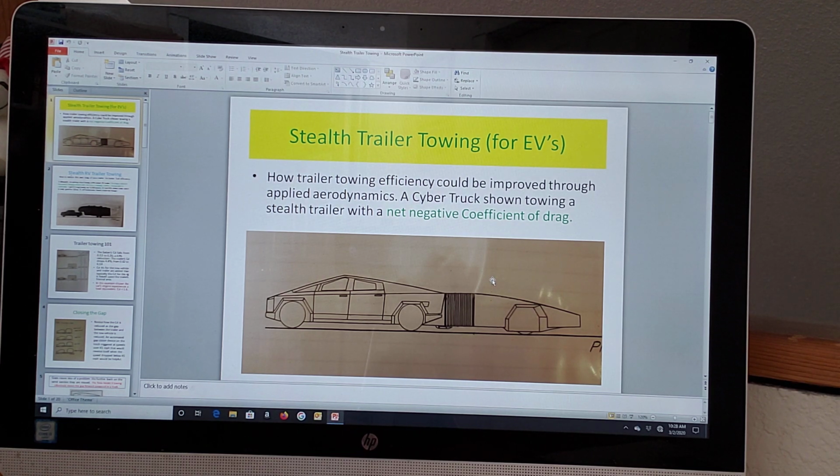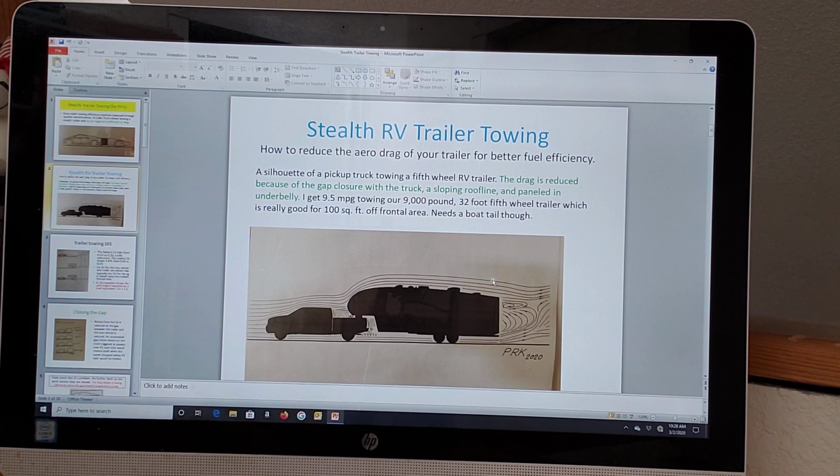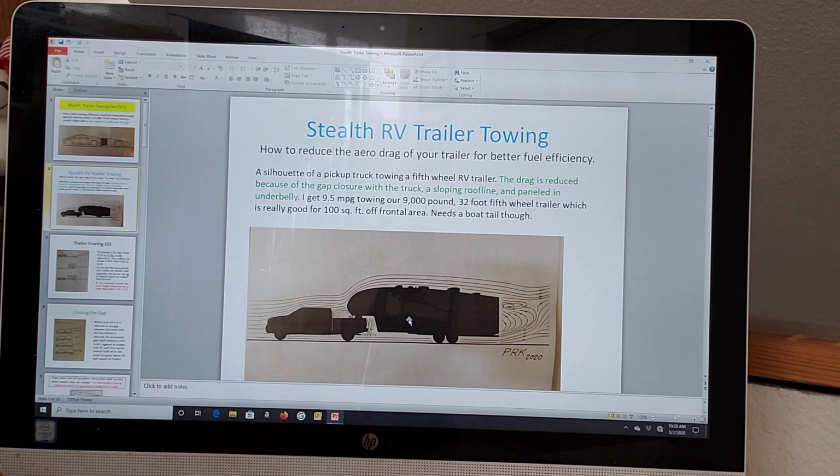A lot of people think mass is a problem when towing, and they're concerned about weight, but it's not actually, and there are reasons for that. Here's a good example of it. I own a fifth wheel trailer that's 32 feet long and weighs 9,000 pounds and has 100 square feet of frontal area, and yet I get 9.5 miles per gallon. And Phil Knox, who did all these drawings for me, has a friend, a neighbor of his in Texas, that owns a trailer that's only about 24 feet long, weighs less than my fifth wheel, but it's a tongue hitch trailer, and he only gets like 8.5 miles per gallon.